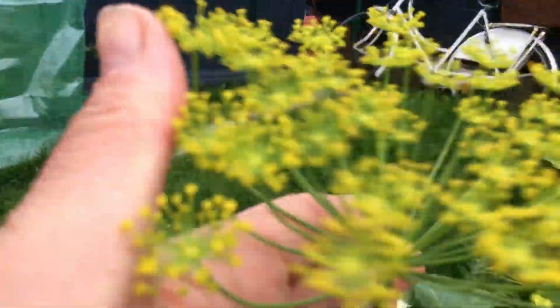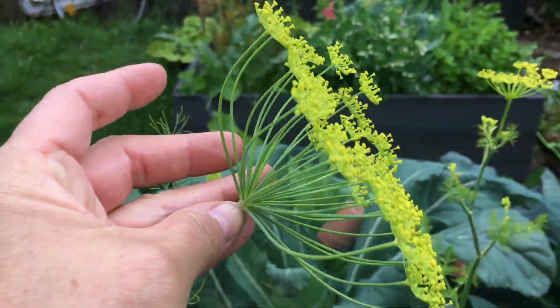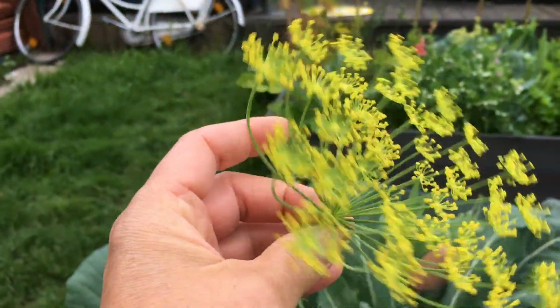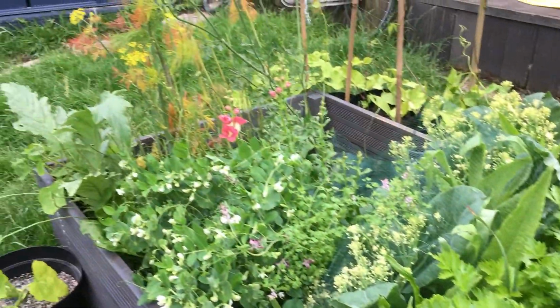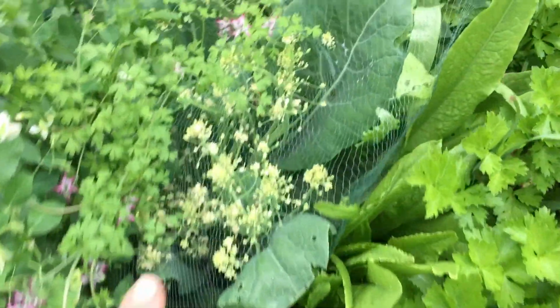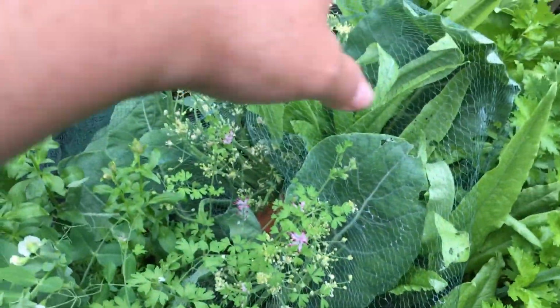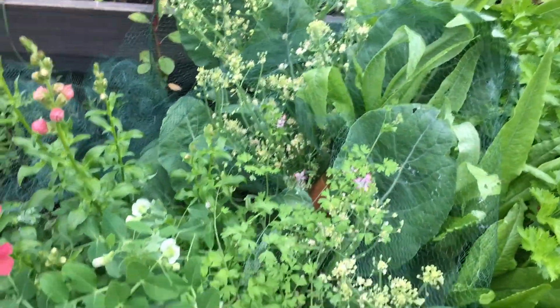Okay, look at this. Beautiful dill flower. How can you get enough of this? And this is the third bed. Cutting celery with more celtus. Some sprouting brassicas, broccoli, which desperately needs to be harvested.